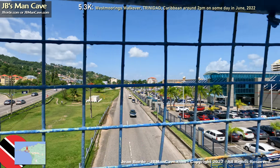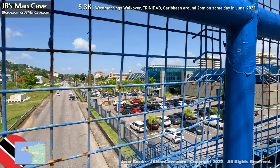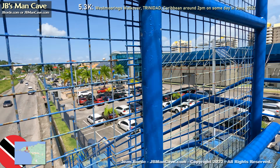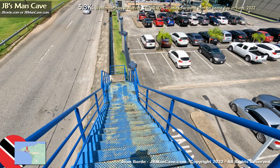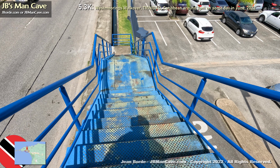So this is what West Moorings is like now at a distance from the angle of the walkover. What do you think about it? If you haven't been to this area for a long time, do you think it's been built up a lot? Do you recognize anything? I know when I first came from abroad, it was really new to me.